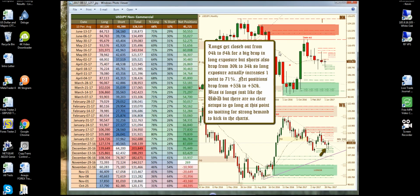So next, the US dollar Japanese yen. What do we see? We see longs remaining aggressive, although they have closed 10,000 of their longs, and that comes with this candle here. So they closed off longs, price drops, and they close off shorts at the same time. The net effect is long exposure increases by 1%, but net positions drops from positive 55,000 to only positive 50,000. So the bias is still long.